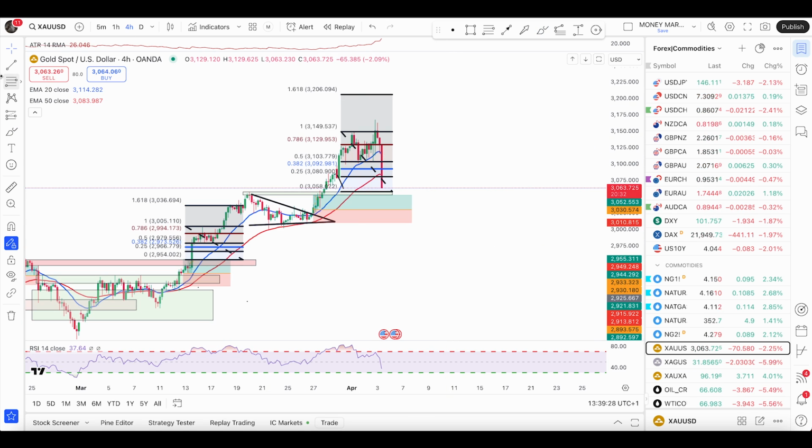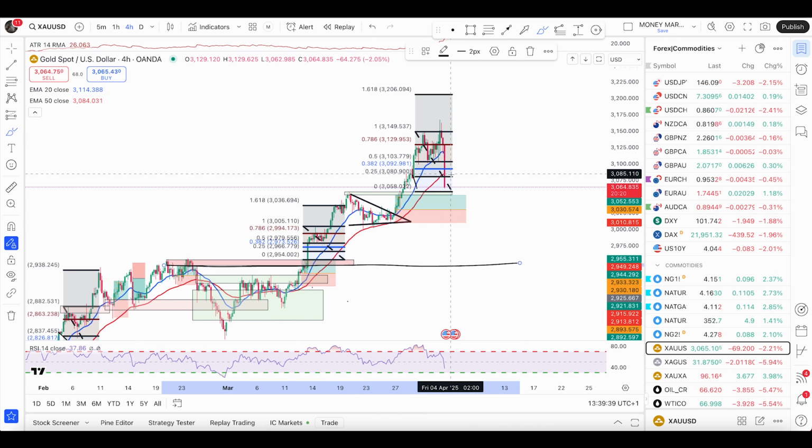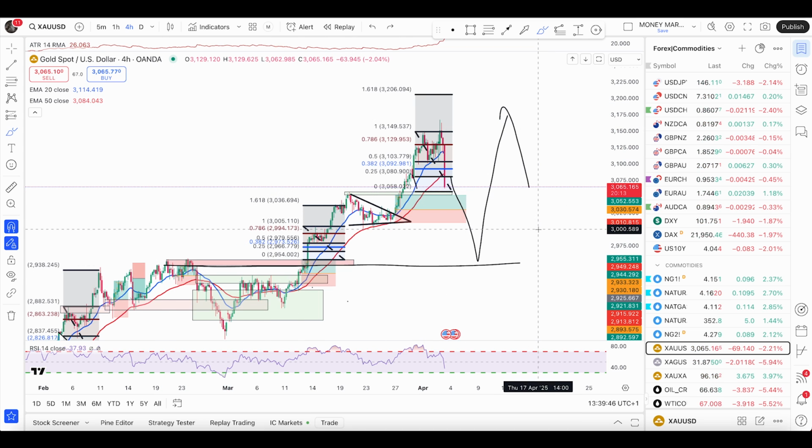2052.71. Once we have closed below this number, then we're going to start to look for the pullback and a bearish engulfing pattern. That is all we are looking at, bearish trades after that, till the price gets to this level from where we can see another push up. So after the break below, we are looking at this level to buy gold. Otherwise, I'm not buying gold.